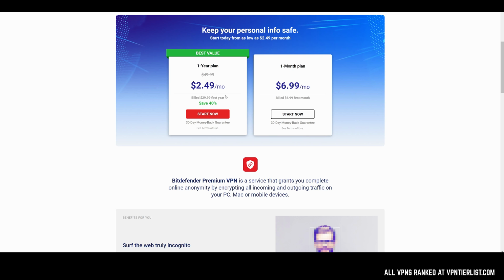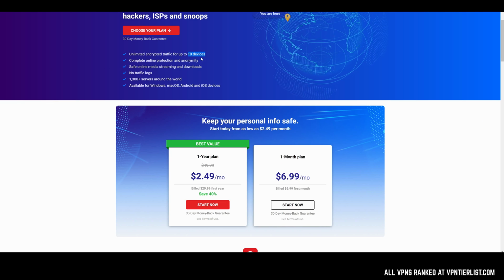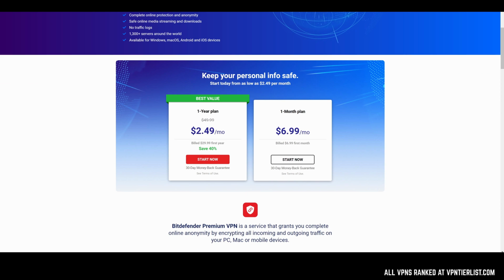I've said this before, I'm not really a fan of this first year then second year increase model because I think customers will forget about it, and that's probably why they price it that way. This is becoming more common with VPNs lately. I'm not sure why. It does have up to 10 simultaneous device use, which is also really good for the price. So I don't really have any qualms about the pricing plan at all. It's pretty good. It could be a tiny bit cheaper, and we're going to have to take into account if it includes streaming compatibility, but overall, not too bad here.